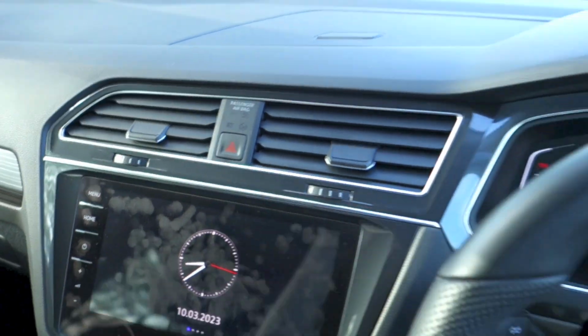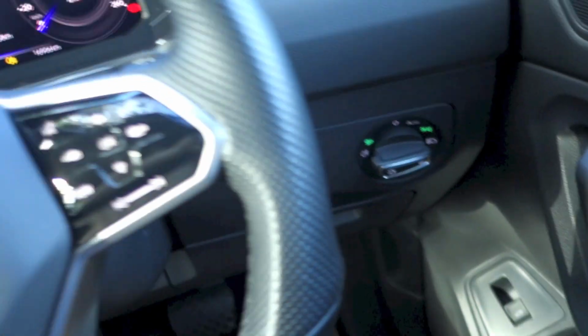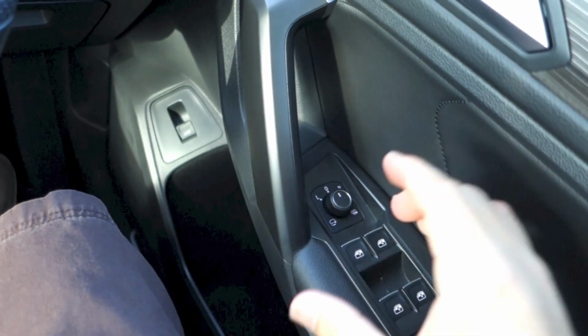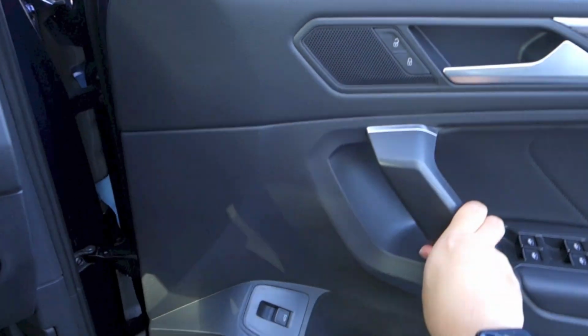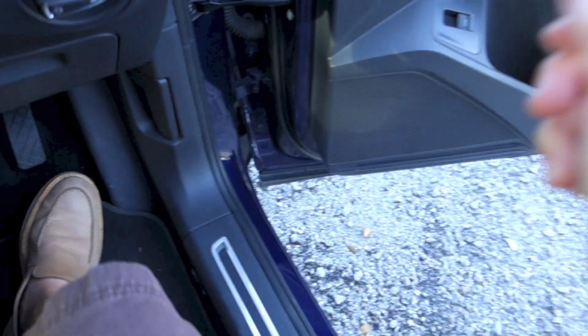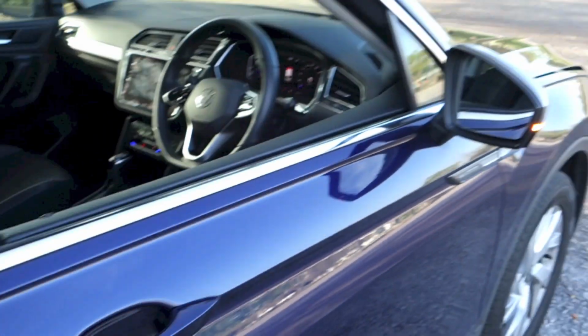Safety features in the Tiguan Allspace include 6 airbags, an anti-lock braking system, electronic brake force distribution, brake assist, electronic stability control, anti-skid regulation, hill hold control, lane assist, a driver alert system, a tire pressure monitoring system, an alarm system, and an immobilizer. Isofix child seat anchor points are found on the outer 2 middle row seats.